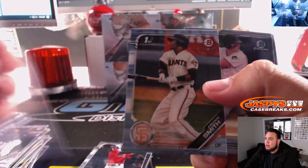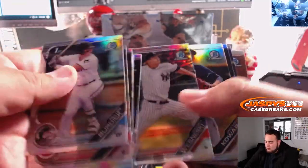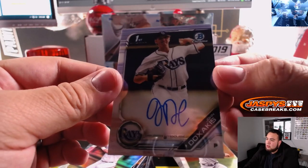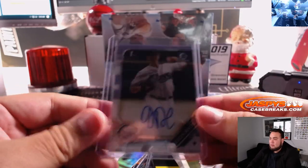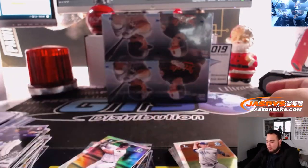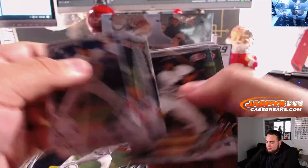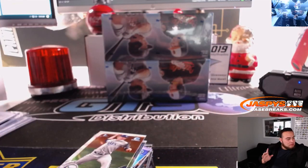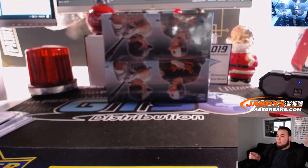Smith to $4.99 for the Giants. Number 11, and for the Rays, John D. Doxicus. Rays going to EA. All right, next box.